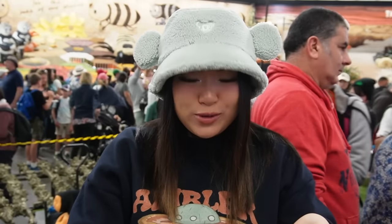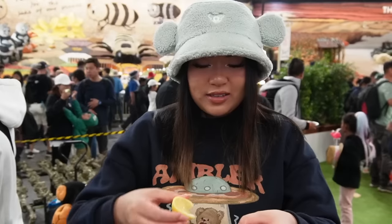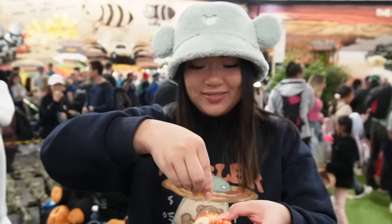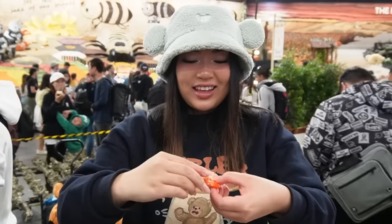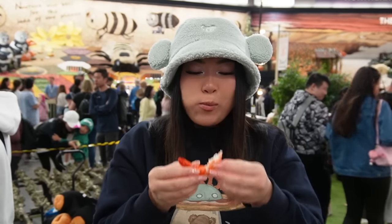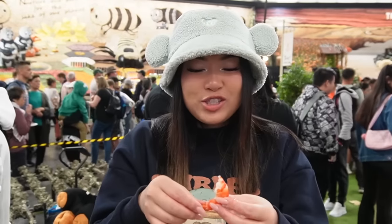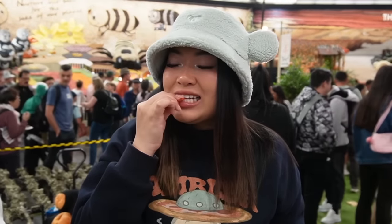This one's extra salty. Look at that. These ones are so beautifully orange. Sprinkle a dash of lemon. And let's give it a taste. These ones are very plump and meaty. Has a natural... I think I'd rate it a 9 out of 10.